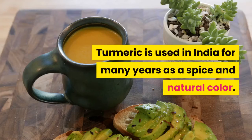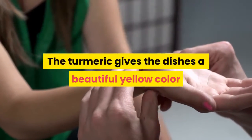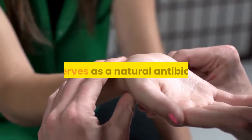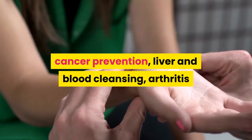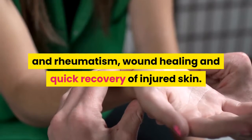Turmeric is used in India for many years as a spice and natural color. The turmeric gives the dishes a beautiful yellow color and a pleasant aroma, and in addition, it serves as a natural antibiotic, cancer prevention, liver and blood cleansing, arthritis and rheumatism, wound healing and quick recovery of injured skin.